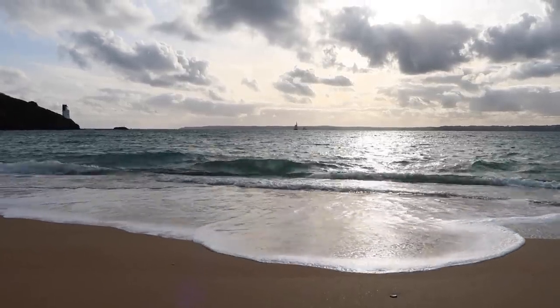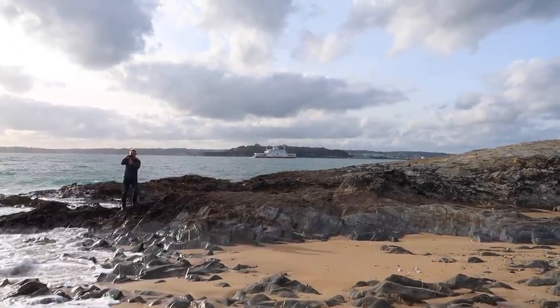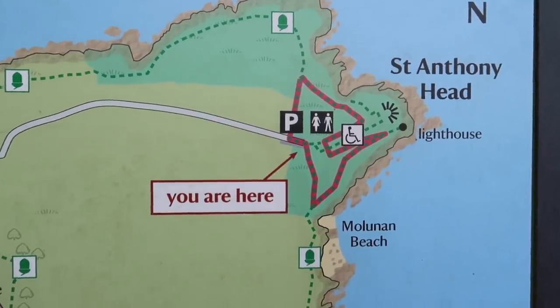This is Molunan Beach, it's opposite Falmouth, and it's on the Roseland Peninsula near St Anthony Head. And it's deserted, golden sand, the waves gently break on this beach. It's ideal. No huge rollers for surfing, unfortunately. It depends what your bag is, really. It's just beautiful.